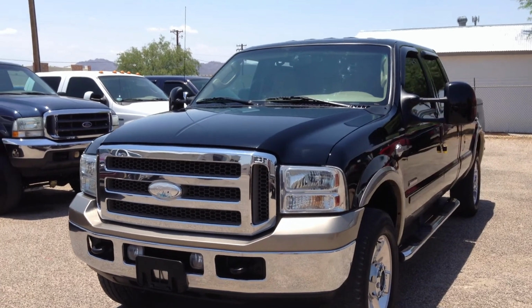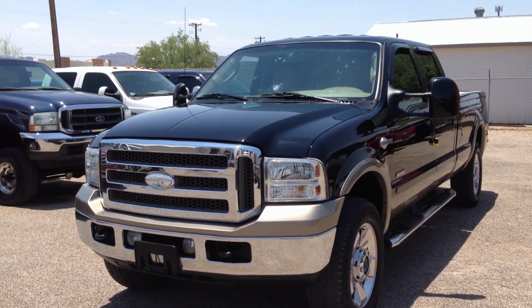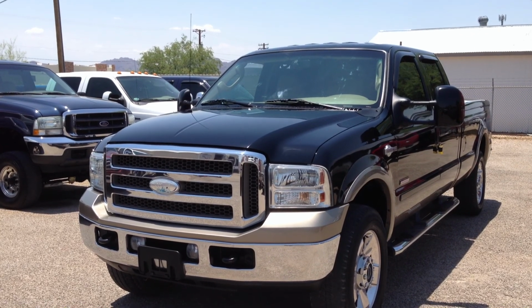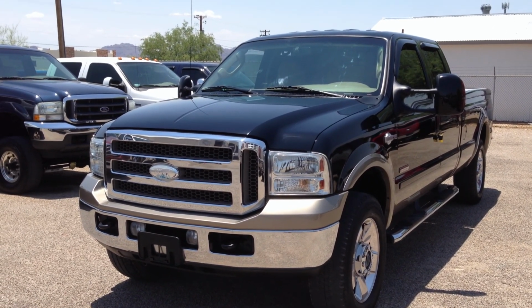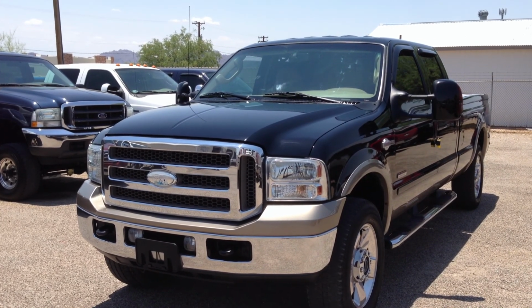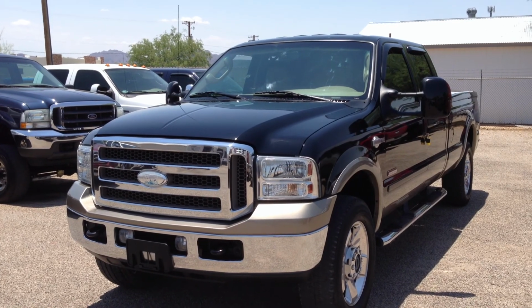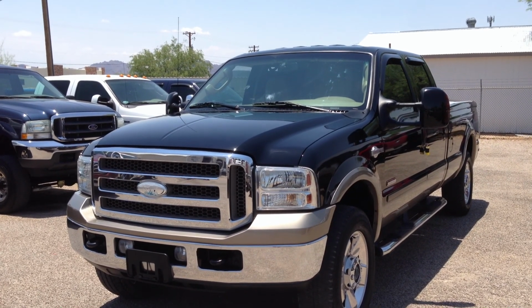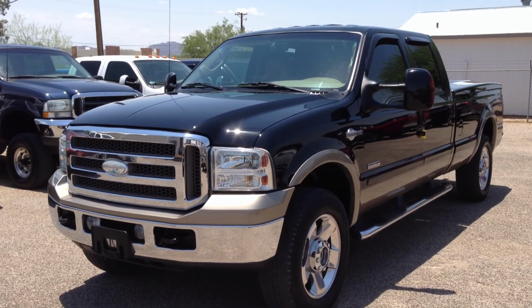We purchased this directly from an insurance company in Texas. They had stolen all of the seats, and obviously the King Ranch, that's a little pricey. Fortunately, we had another truck here that was supposed to be a Lariat, but when they stole that one, they put King Ranch seats in it. So we took the King Ranch seats out of it, put it in this. We have everything but the center console on the front center console and the lid for the rear center console.